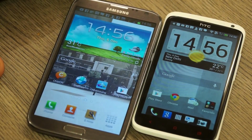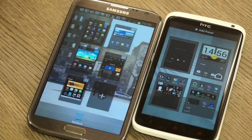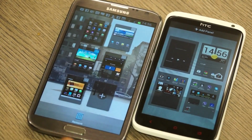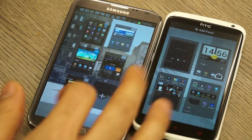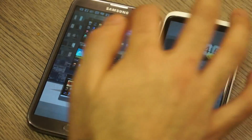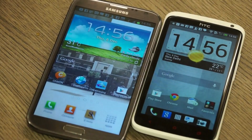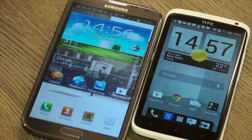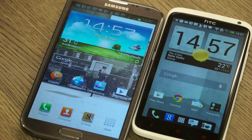Let's quickly come to the home screen over here. In both these devices you have a quick leap interface where you can quickly jump from home screen to home screen, which is good. You can add up to 7 home screens in both these devices and delete them as easily as you add them. So that's fairly simple. Both of them do have Google Now. That's Android 4.1 Jelly Bean standard. So you have voice input over Google Now and you do get voice feedback as well.